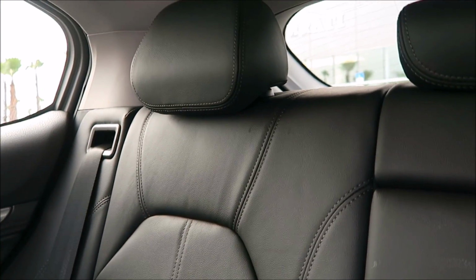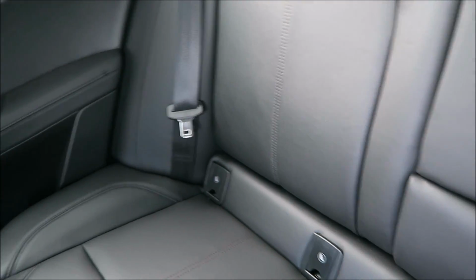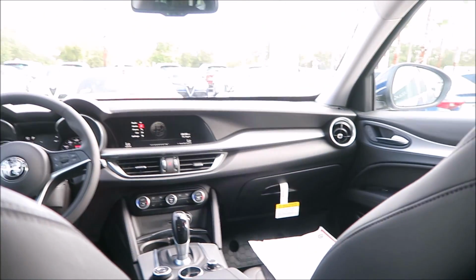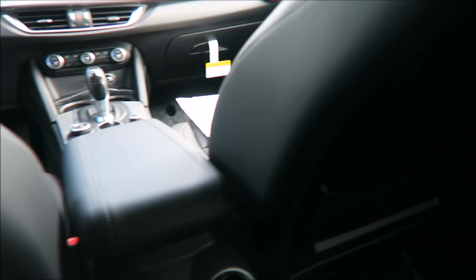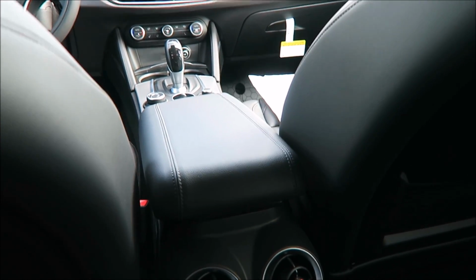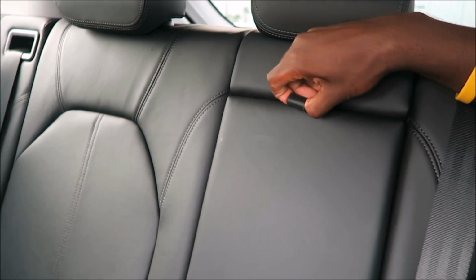It's somewhat comfortable. These are just regular leather seats, no extra padding or anything. I don't know if you can adjust these seats either. I don't think you can. So there's no extra movement in them. They're where they are. You can only pull them down when you're going to fold the seats to get extra cargo space in the back.